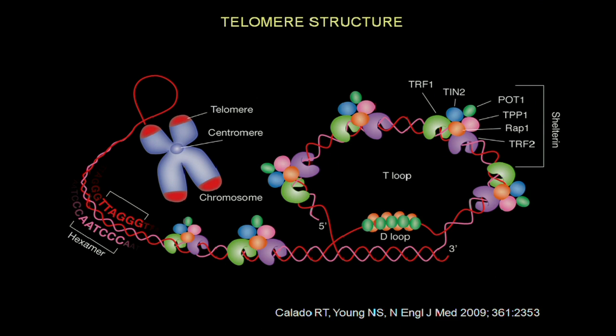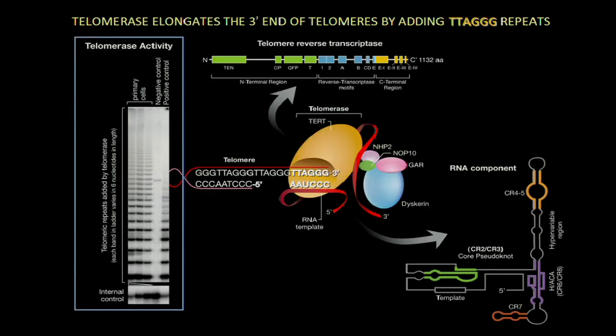Second, this complex forms a stable and recognized end to the chromosome that avoids it being recognized as, for example, a DNA or chromosome fragment or a DNA virus or DNA that needs to be repaired. And the third is it provides a platform, a template, for an active process of repair with every mitosis, which is effected by this complex, the telomerase complex.